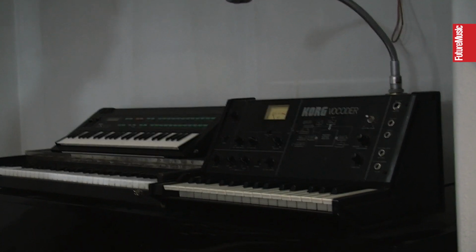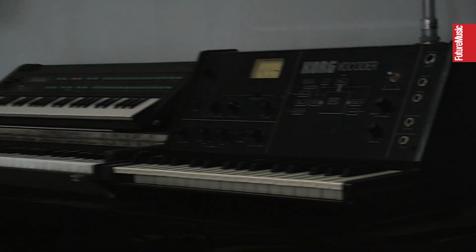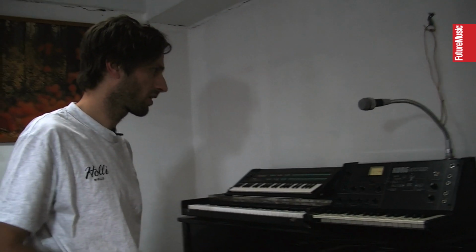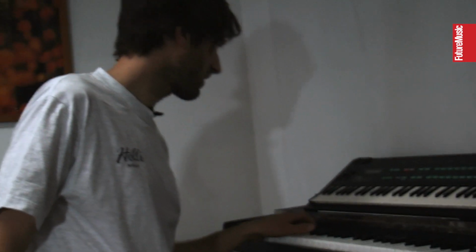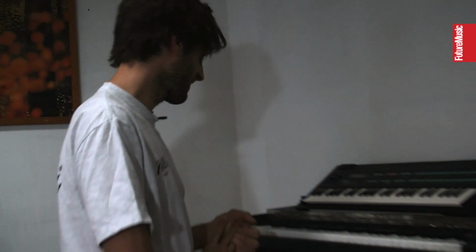I used it for one of the songs from the Where You Go, I Go Too album. But it sounds more like wind or something. This one is the DX100. Pretty basic FM synth. Portable and nice for traveling.